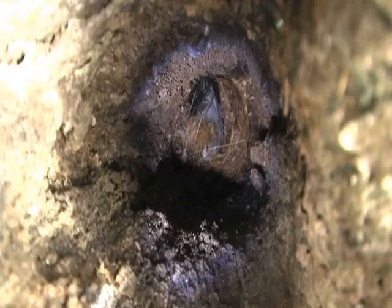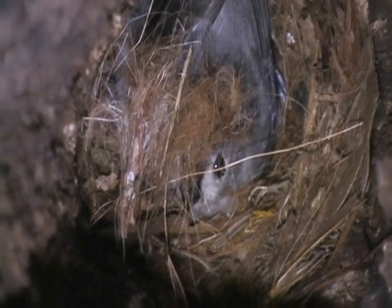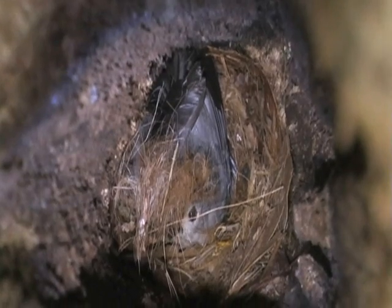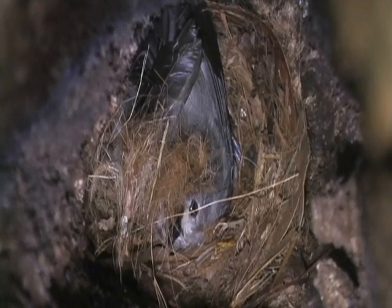There is a bird. Is it nesting? Or is it stuck? Is this a nest? I believe it is nesting. I'm not sure what species this bird is, but check this out. What an interesting place to nest. That's unusual. You'd think if it rained, it would wash this poor little creature out of here.